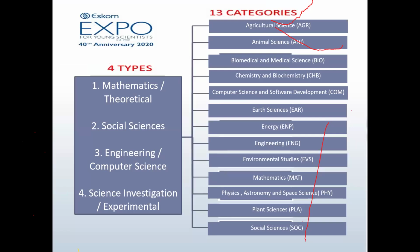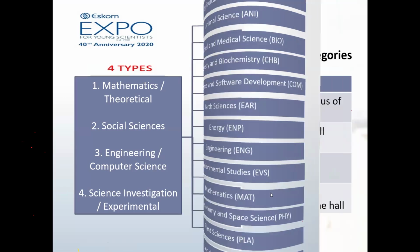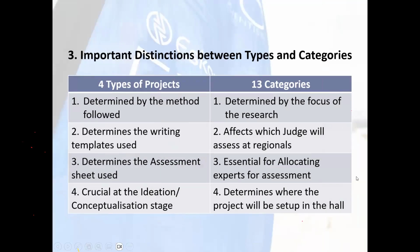So this slide is saying that even in animal science, we can have a social science project or an engineering project, computer science, any type of project. What's been happening in the past is that when we ask learners for the category of the project, they give us the type of project. Just remember, the category is one of the 13. There's a difference between the types of projects and the categories. The type of project tells you the method. Number one, very important, it's the method. Make sure you are using the right template. It determines the template that you're going to be using, because each type of project has its own template.